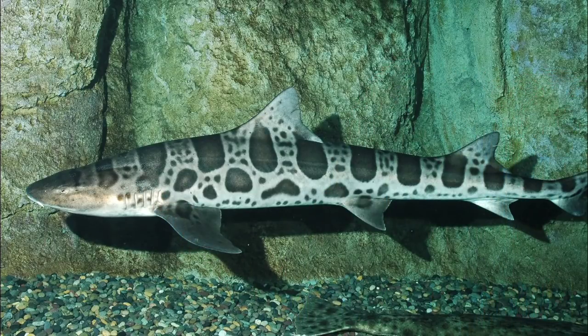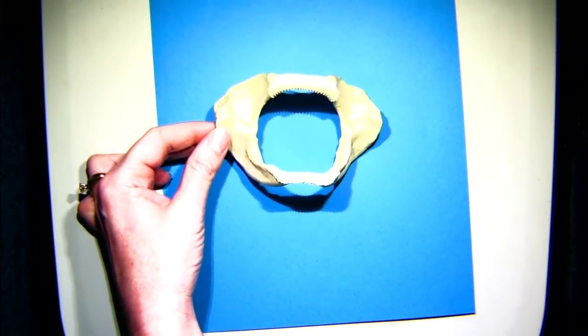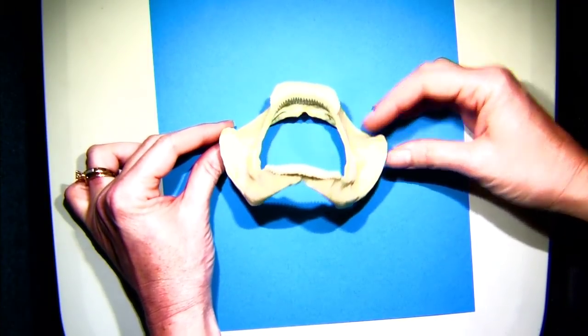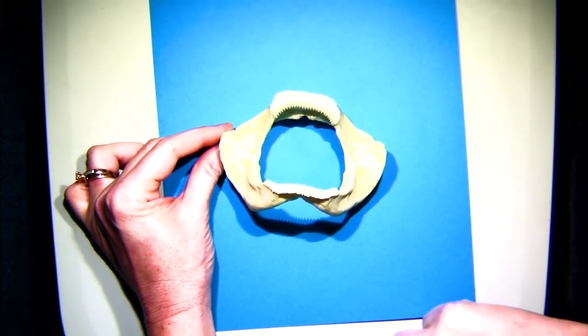So they use those gill slits to help them breathe as they swim through the kelp forest. And I also have some shark teeth. If you want to get an idea of what this animal looks like, and you wonder about what their teeth might look like, I actually have a model of some shark teeth. These are very similar to the teeth that you would find inside a leopard shark's mouth.